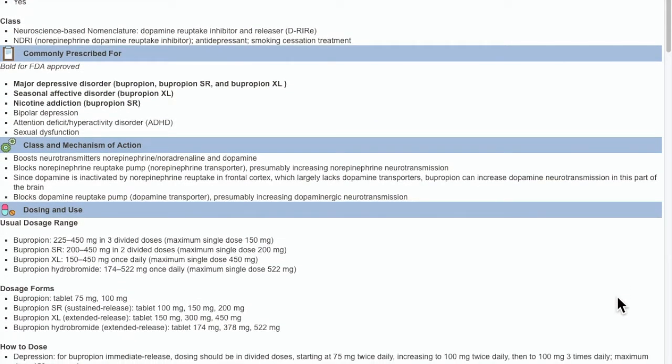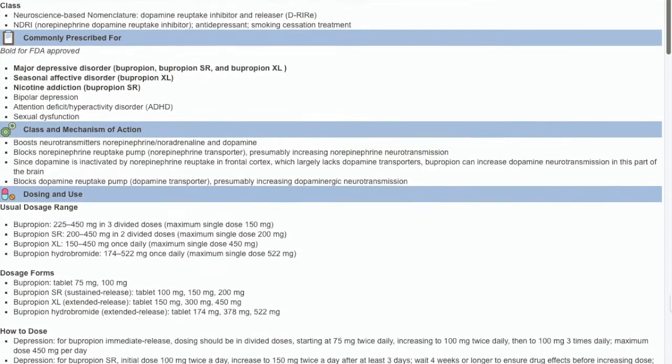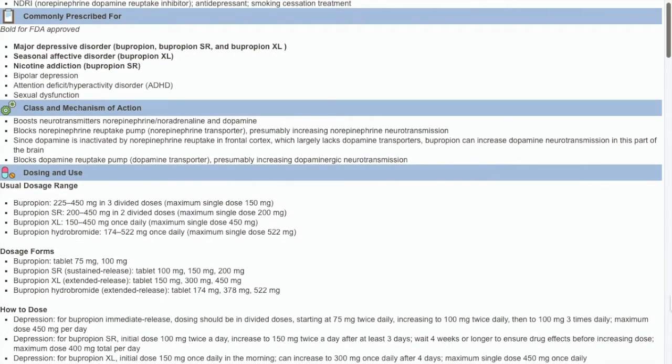Again, it depends on which one you're using, right? And so you can see here that there's a bunch of different doses. Generally speaking, if I can use it, I will use the XL or extended release formulation. And the reason I like extended release is this. It allows for less dosing, so once daily dosing. A lot of people cannot remember to take medication. Even myself would have a difficult time if I had to take a medication 2 to 3 times a day. It's very easy for people to remember to take it if it's once a day.